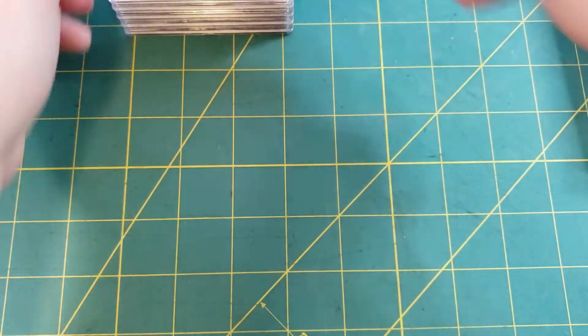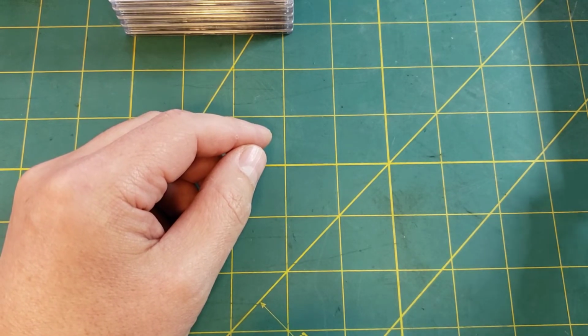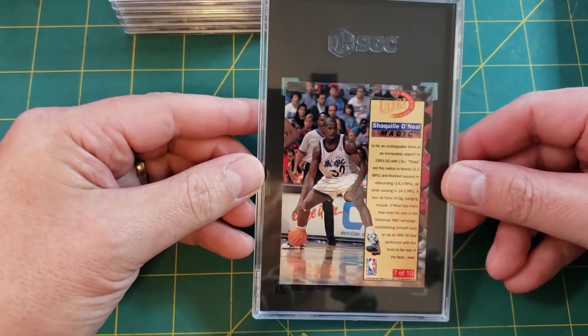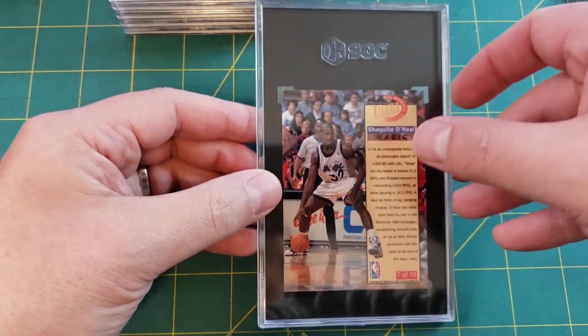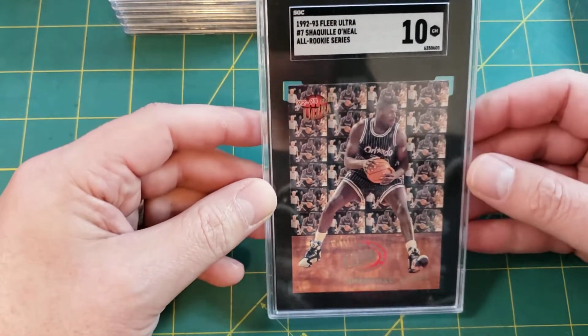Okay, and here's another Fleer Ultra Shaq. See that one? Okay, let's see. I have no idea. Wow. A 10. That's awesome.